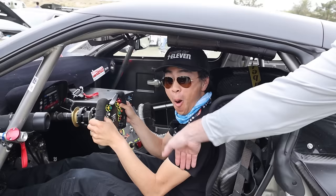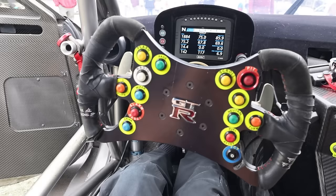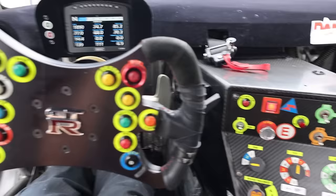Hold on, let me grab this. Unreal. We're definitely going to make somebody upset right now. This is unreal. This is so cool. Wow. I could not imagine driving this in anger.